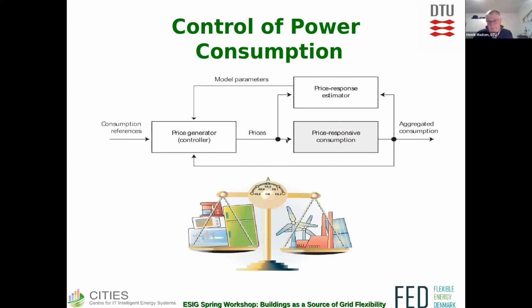So what I mentioned before is that if we have a relationship between the price and aggregated consumption, then we have estimated this model. And if I have this model, then I can also use this model in generating the price, so I get the voltage or load I want. So that's pretty simple.